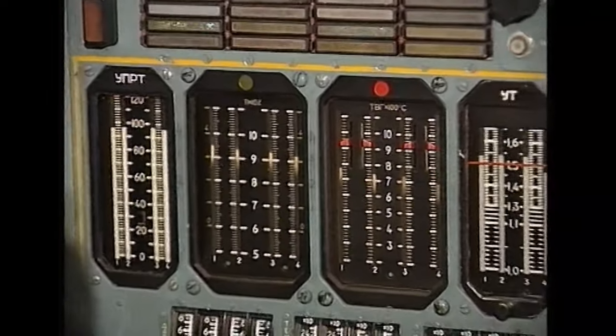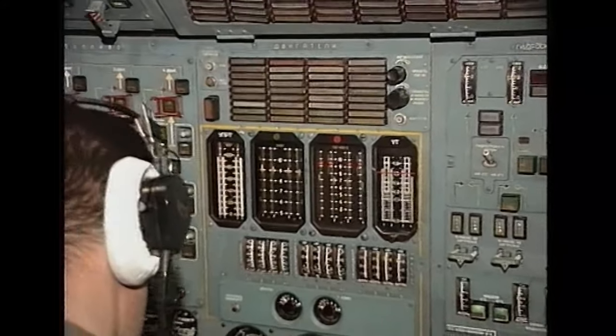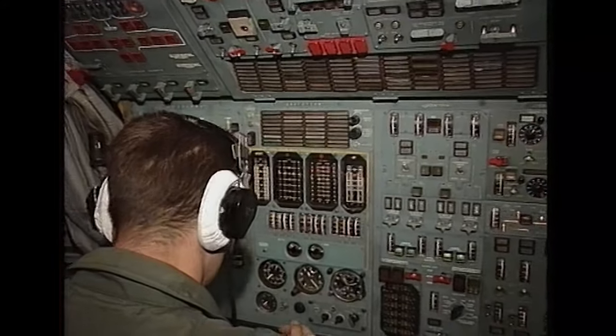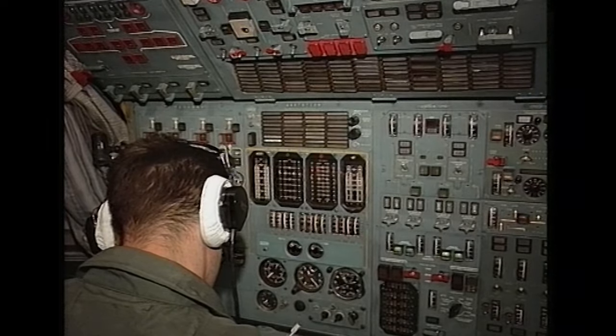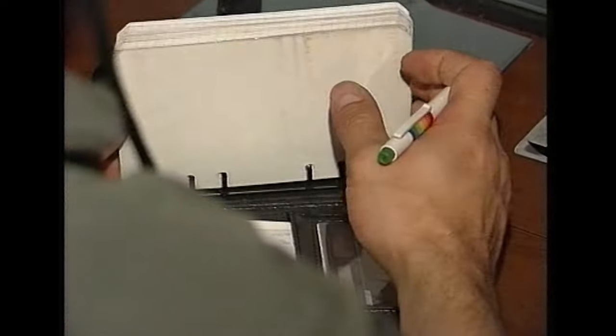Here on the right is the temperature indicator, which has to be multiplied by 100. And on the left is the engine speed as a percentage. On the outer right side, we can see the vibration control. The flight engineer notes all the important flight data in his book.